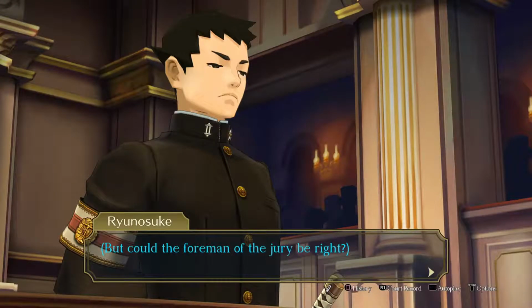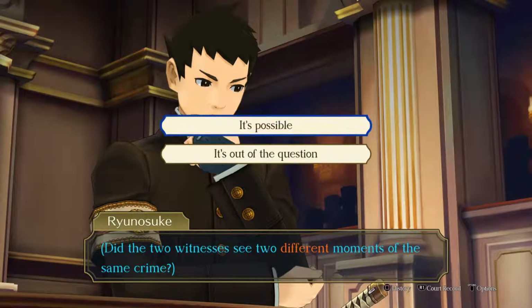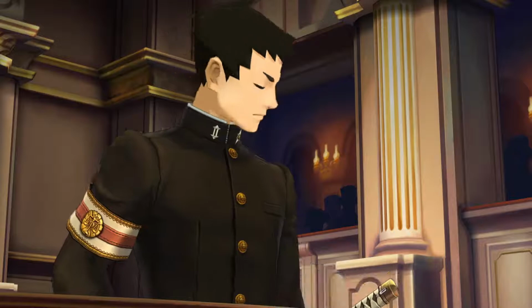But could the foreman of the jury be right? Did the two witnesses see two different moments of the same crime? No. Because we know he wasn't down at all. He's seated, and there's only blood on the seat. Yep.